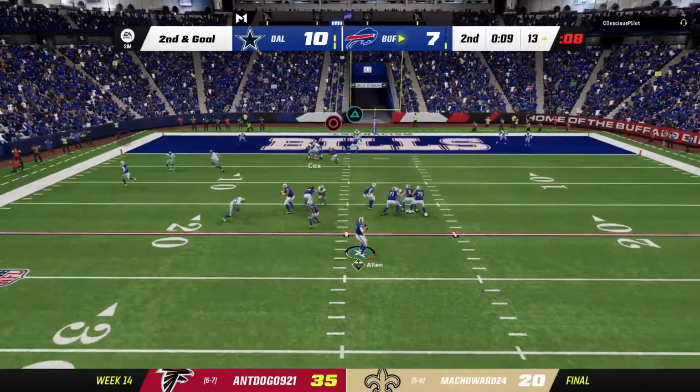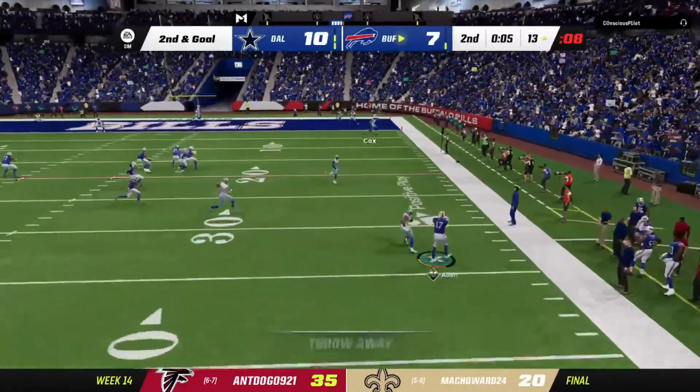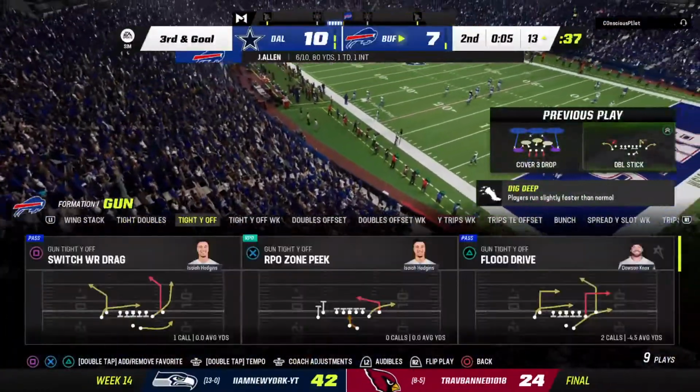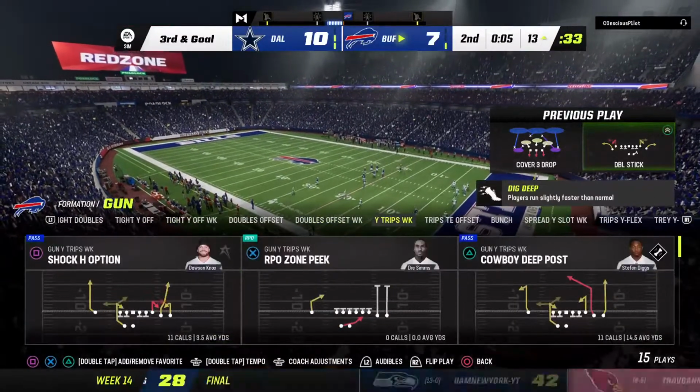Allen gonna throw. Flush to his right. And he just chucked that one out of bounds, out of everyone's reach. Maybe a wise call not to take a sack in this part of the field. It brings up 3rd down.